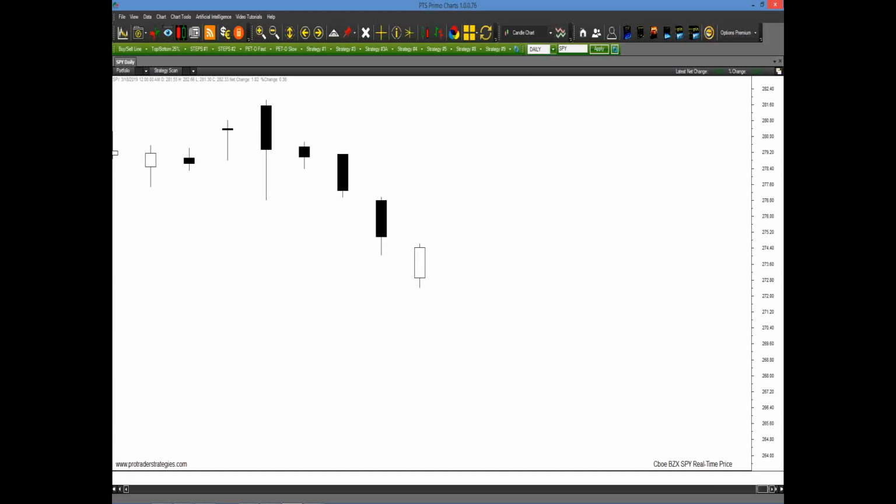Let me share with you an older example here in the Spiders. Someone looking at this would say, well, wow, Steve, this broke down. Look at all the down days, closes here. And I think we're in a downtrend, so I'm going to stay away from this. In fact, I'm going to short it, right? Because you always say to go with the trend.